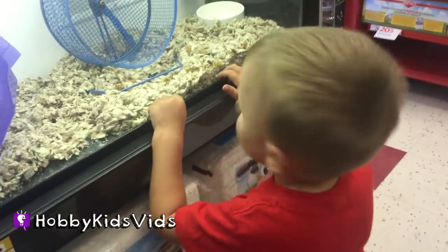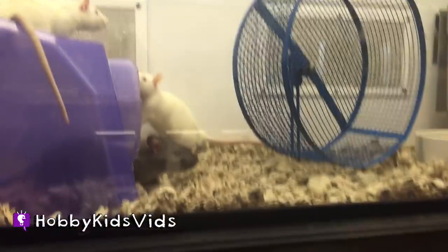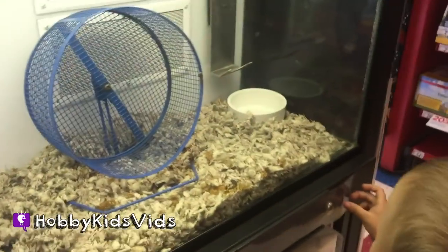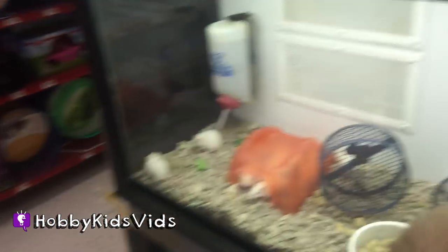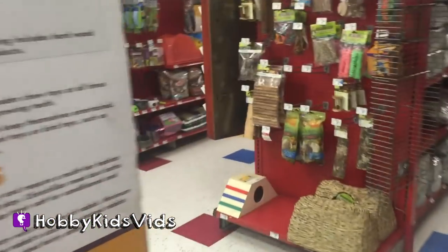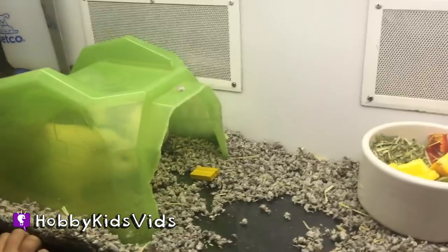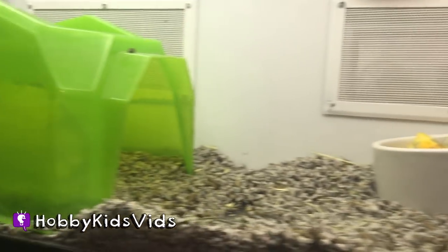There's bigger ones up here. There's rats up here. Yep, these are rats. Oh, look. Where'd it go? Hiding. It's not in there. Oh, did someone get it? Yeah, they may have bought it. Is there any on the other side? Oh, look, these two were kissing. I saw them. These are guinea pigs. And now they have kids.